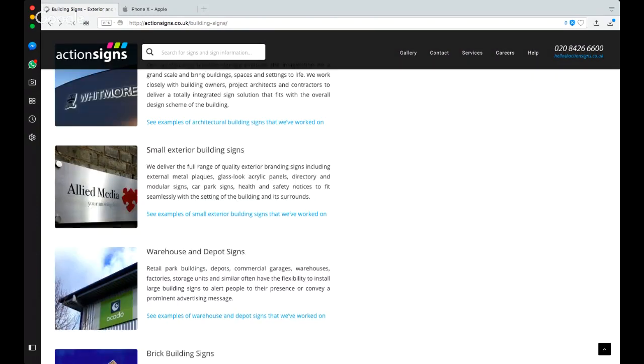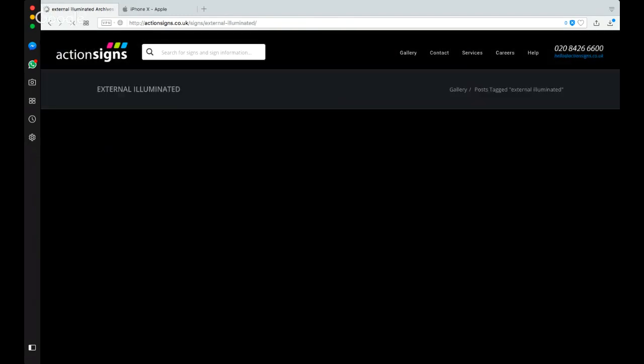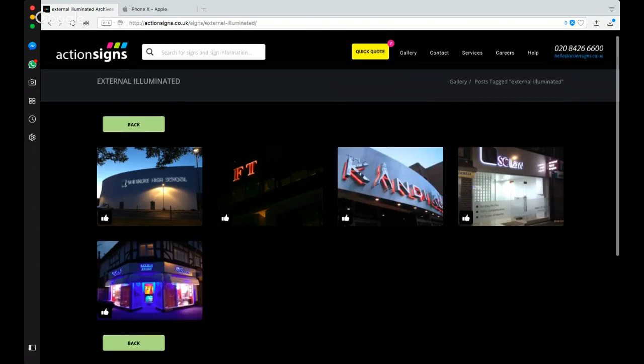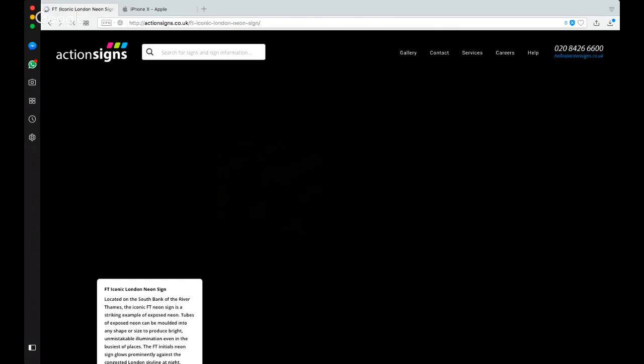And again, the site takes so long to load. So it's like small exterior building signs, right? It says nothing about illuminated. And then you click here, and it literally says metal, acrylic, glass, and somehow we ended up at external illuminated. It's just very bizarre.